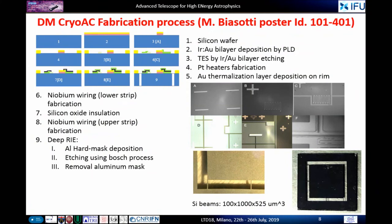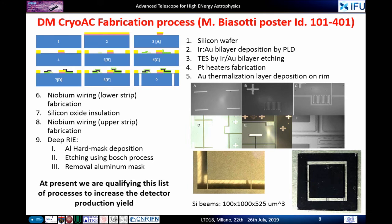Then another point has been the production process, which has been quite demanding, because after we produced the first dummy, we saw that handling this detector, it is a bit fragile. So we have learned a lot by producing several dummies. This is the list of the process steps, and see the poster of Michele Biasotti about the fabrication process. The goal of this slide is that at present we are qualifying this list of processes to increase the detector production yield.